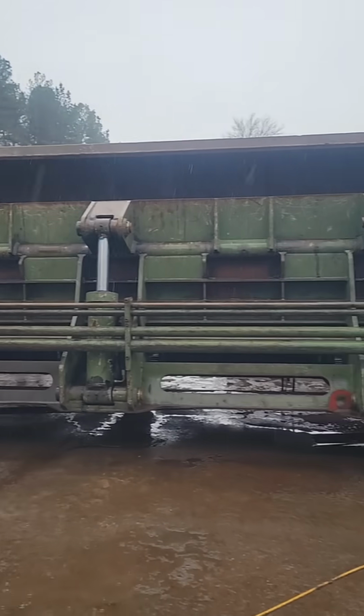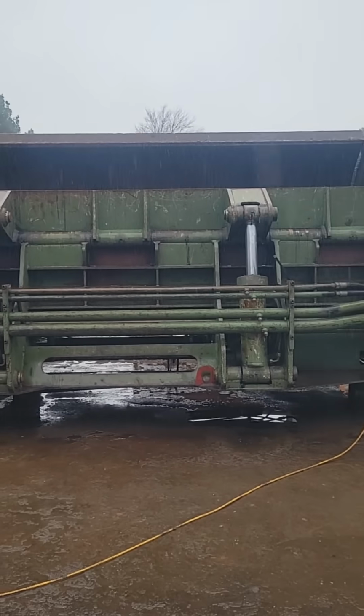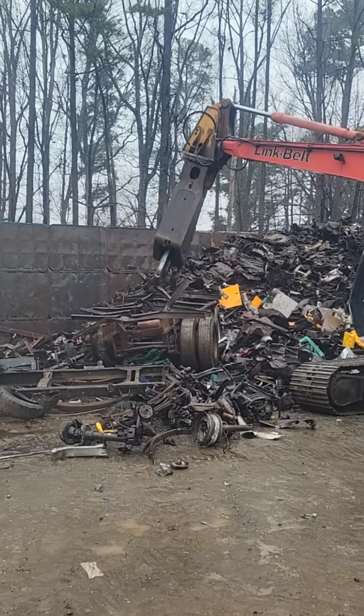It's a nasty rainy day, but let's check out what's happening around the scrapyard. After we flipped the blades yesterday on the big shear, we discovered we had a grease line that was leaking, so we're fixing that, and then this machine should be up and running. Our mobile shear is still processing material.